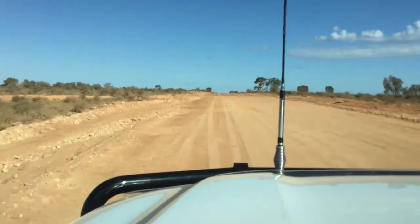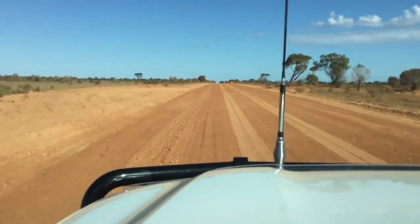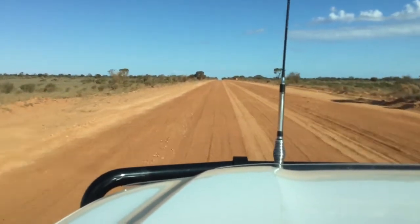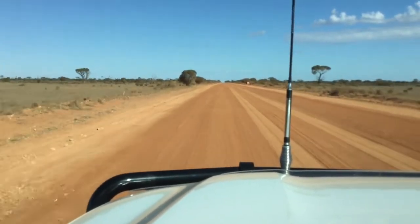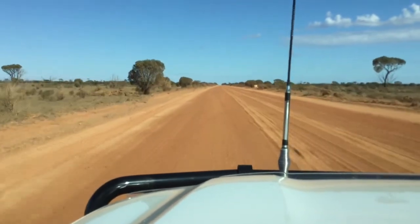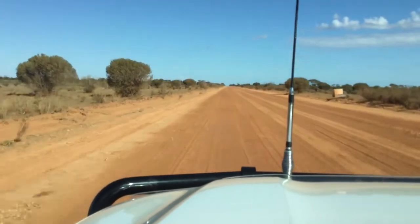Okay, so somewhere along here is apparently the Giles crossing. Giles was exploring. He's crossed over this section at some point. The only thing we can see that's crossed over is roadworks.